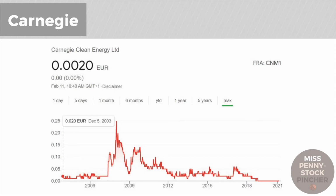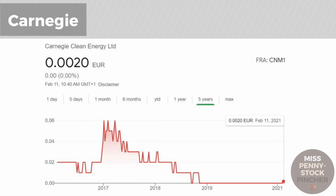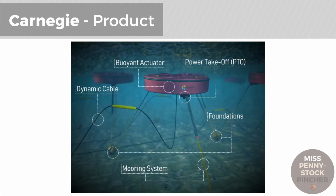In 2008, one share cost 25 cents and decreased steadily since. Even if the share would go back to its 2017 price of 6 cents, that would be 30-fold of today's price. But what are they actually providing with their product?